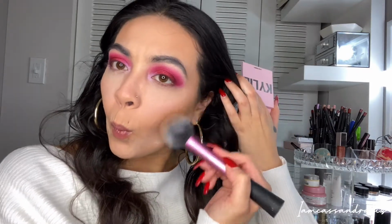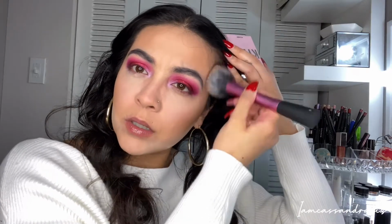So I'm going to take the Kylie bronzer. This is in the shade Almond. And I'm just going to kind of deepen it up some more. This is more of a darker shade. So just want to bronze up some more.